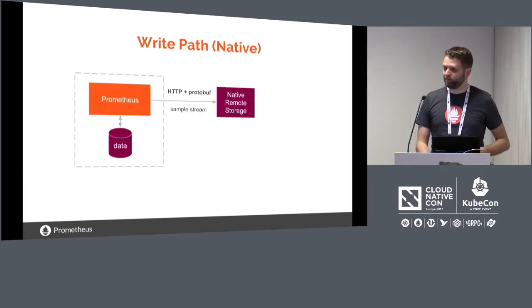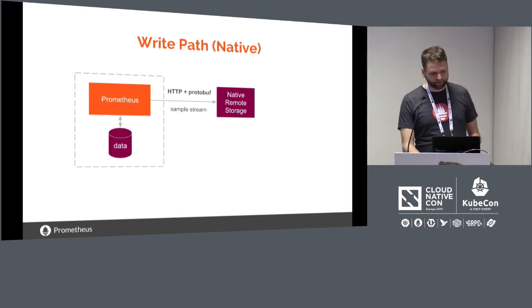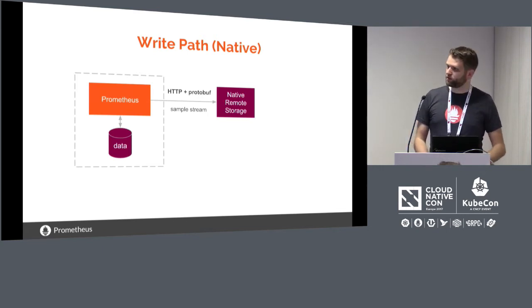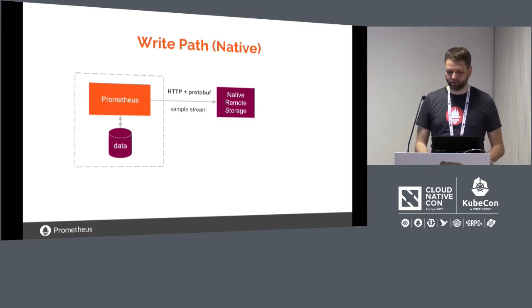So this is what the write path looks like. You have a Prometheus server. It runs totally normally. It can still have a local storage if you want to. It doesn't need to. There's a flag to disable the local storage. And the way it works is it sends every individual sample as it comes directly to the remote storage. There is some batching, of course, as I mentioned, but not a lot.